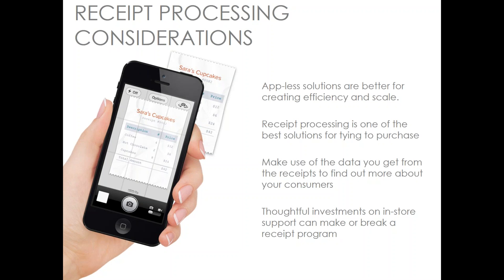And then, to me, the holy grail of this is knowing not only what products they purchased that belong to you and your brand, but also looking at it from a competitive landscape to see what other brands they purchased and whether we can impact their future purchase behavior. And last but not least, we cannot have the thinking that if we build it, they will come. These programs absolutely work best when there is some kind of in-store media to support them.